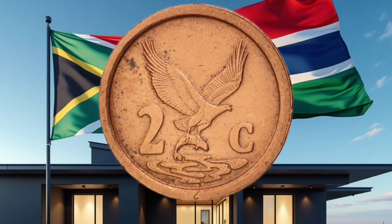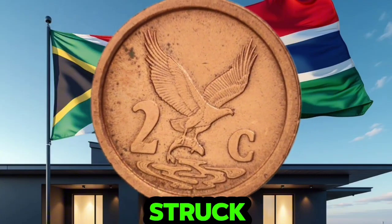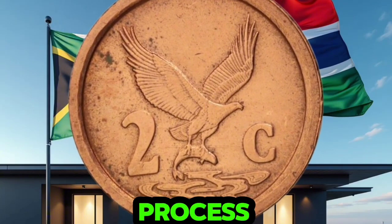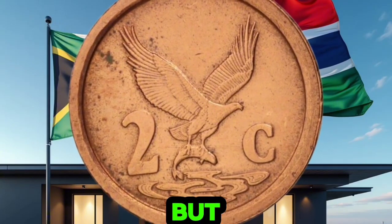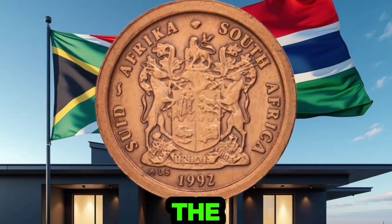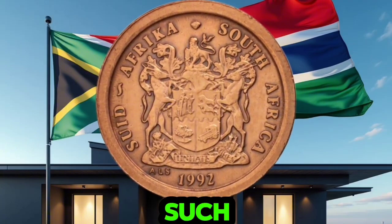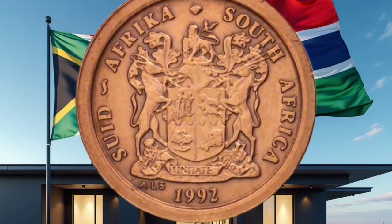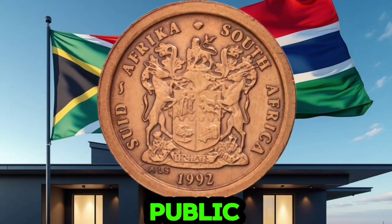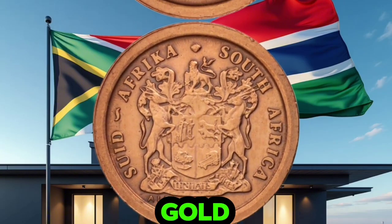Here's the kicker. A very small number of these 2 cents coins from 1992 were struck with a unique error. This rare error occurred during the minting process, leading to subtle but noticeable differences in the coin's design. These errors are what set the coin apart and contribute to its incredible value today. Such errors are incredibly rare, and when they are found, they often go unnoticed by the general public. But for experienced collectors, these types of mistakes are a goldmine.